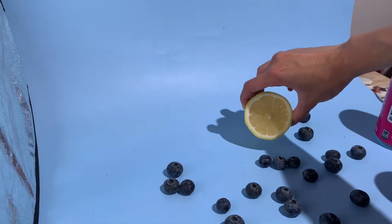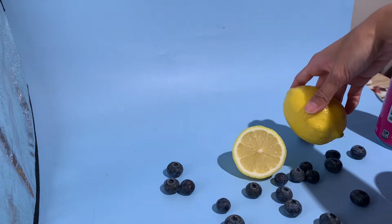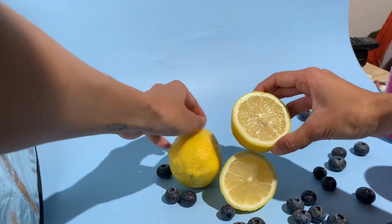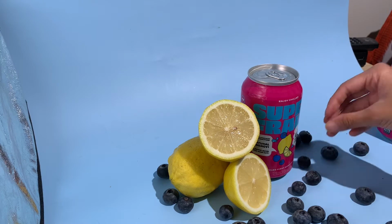So we have a really fun, colorful setup for each of their flavors with these really bright backgrounds, and I had a lot of fun playing around with the different fruits and styling for this shoot.